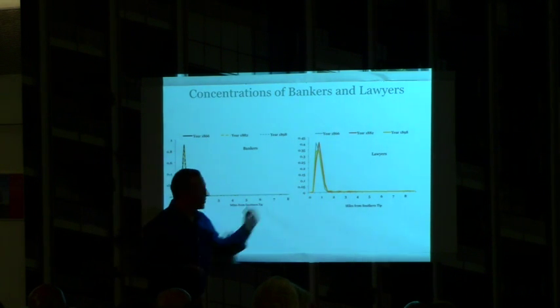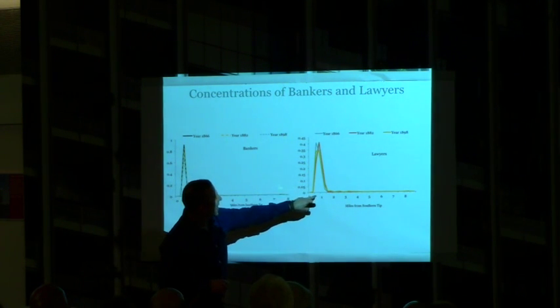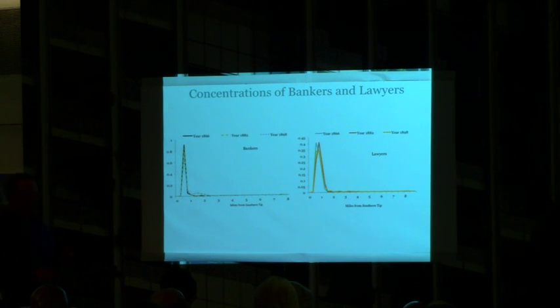Same thing with lawyers. The funny thing is the bankers were at Wall Street, which is about mile 0.5, and the lawyers seem to be at mile 6. I don't know exactly why that is, but they seem to be a little bit more north of the bankers. However, when we start to look at some of the other companies that moved, we see a very different pattern.